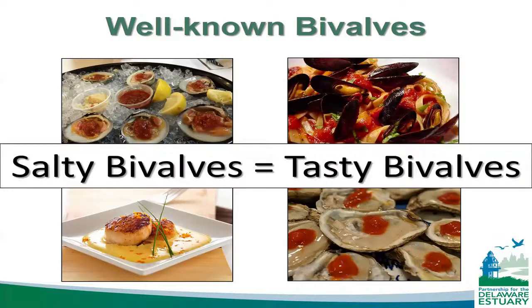So really, the take-home message is simply that salty bivalves are tasty bivalves. We don't eat freshwater bivalves. We eat the saltwater bivalves. And there's a number of reasons for that. But if you notice, next time you go out to eat and you happen to eat something with a shell on it, it probably came from saltwater.